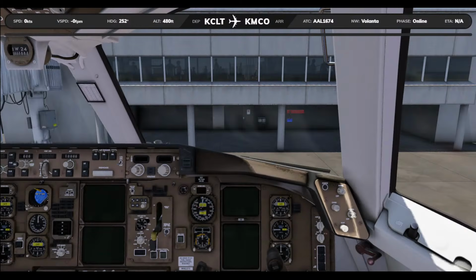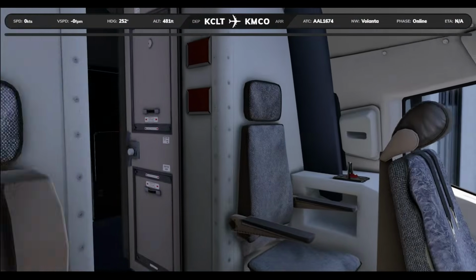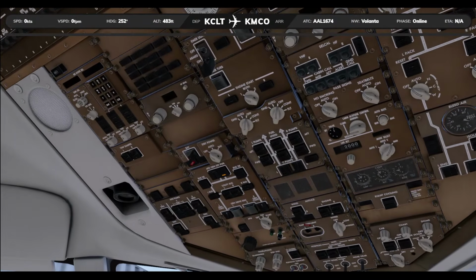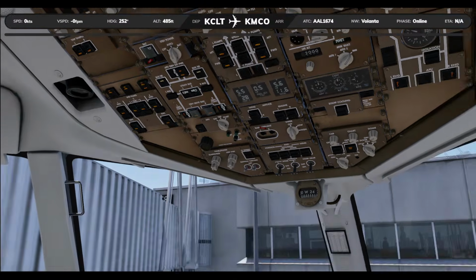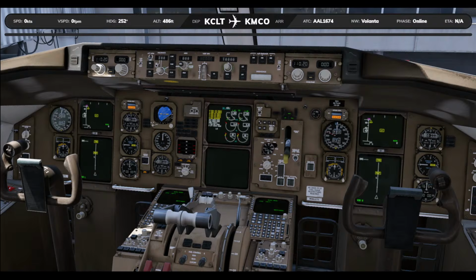Now, generally speaking, we're not going to find the airplane cold and dark like this, so I'm going to go ahead and set it up in a configuration where we would more or less find it during a quick turn or something like that. So battery switch on, standby power to auto. I'm already getting tripped at by the flight attendant here. Standby power auto, we can go ahead and just turn the external power on. Bus ties to auto, utility buses on, and the left and right generator switches on there.